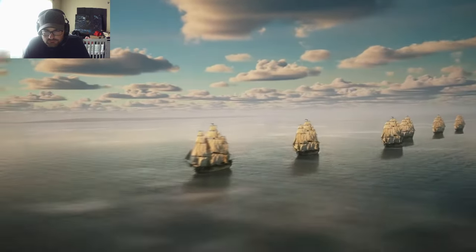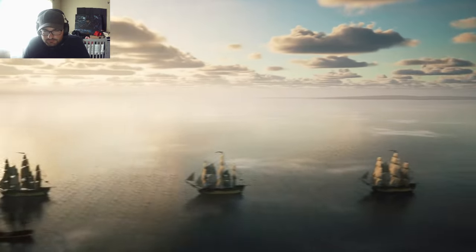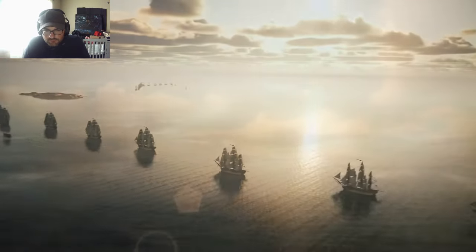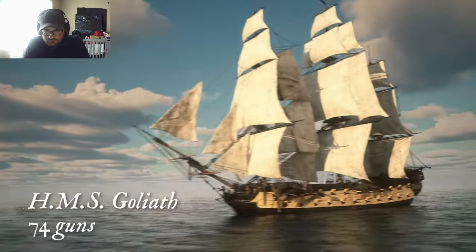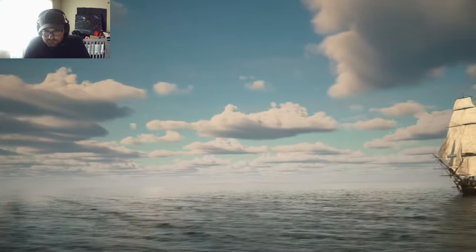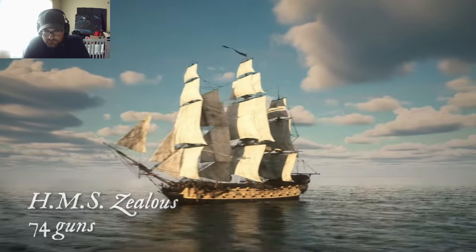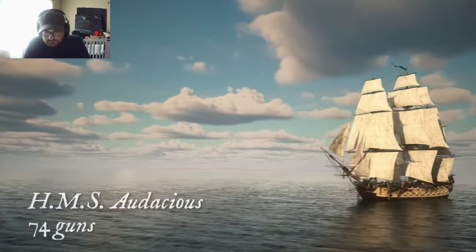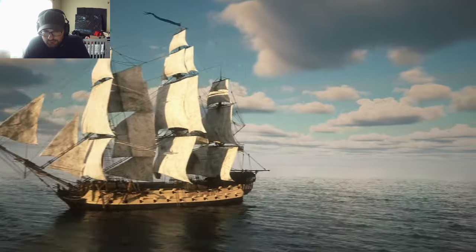The British fleet begins its final approach at 6 p.m., under full sail, in line astern. The 74-gun HMS Goliath is in the lead. She is followed by HMS Zealous and HMS Audacious. The wind is from the northwest. The seas calm.